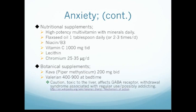Be careful with the valerian, however. It can be toxic to the liver. It affects the GABA receptor, so withdrawal syndrome is possible, and it can be associated with issues in terms of habituation, possible addiction. This is noted from the Wikipedia article on valerian, the herb.